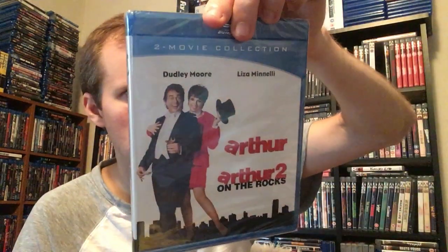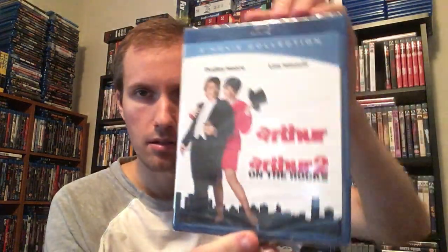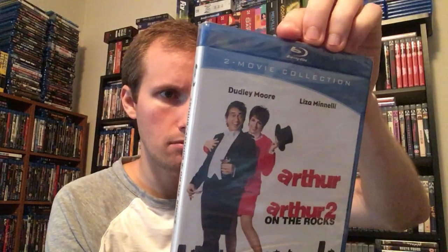This one was still sealed. Arthur and Arthur 2. They don't necessarily look great to me, but at the same time, I've never seen these that cheap. Dudley Moore, Liza Minnelli. Let me know if you know anything about these movies. Feels like it's one disc.